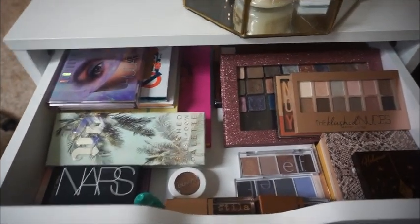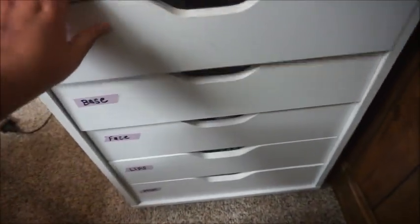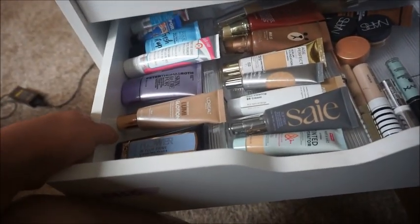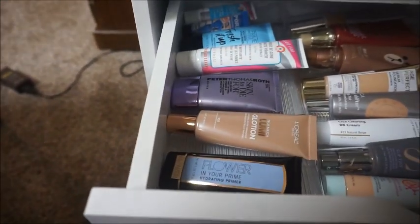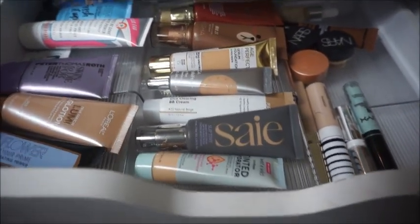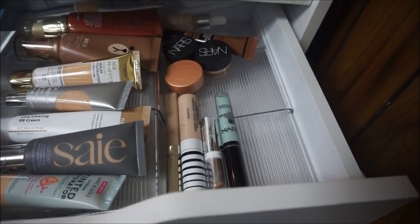So like I said, I only got rid of a little bit from my singles palette, but that's okay. I like what I have. In this next drawer is where I keep my base products. This drawer is totally broken, and these drawers are not conducive to how I have this stored. But down here is my row of primers, which I'm glad everything fits in one row. This is my row of base, complexion products. And I'm kind of happy with where that's at now. And then, of course, my row of concealers is a lot better.